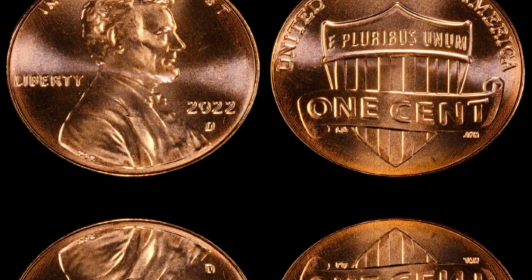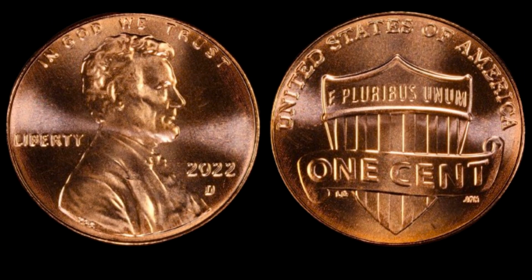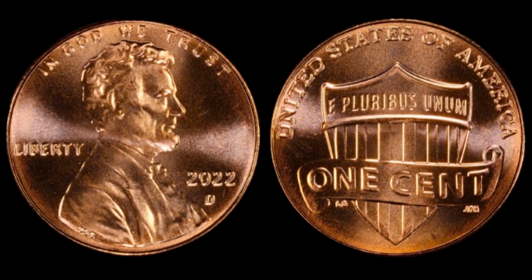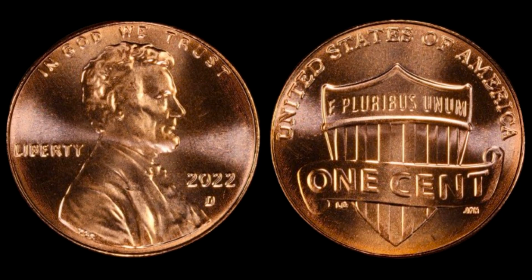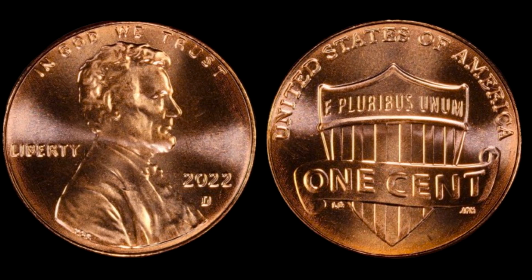But what makes these particular 2022 pennies stand out is a rare error known as a double die or an off-metal strike. Such errors are not only fascinating but also extremely rare, making them highly sought after in the collector's market. Let's break down what a double die or an off-metal strike error actually is.